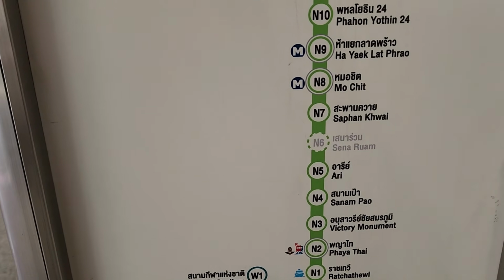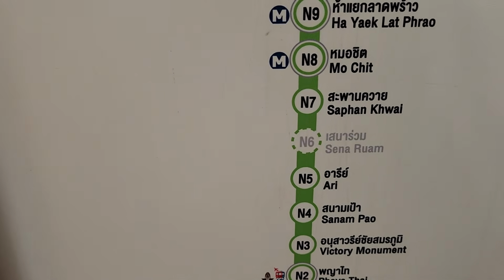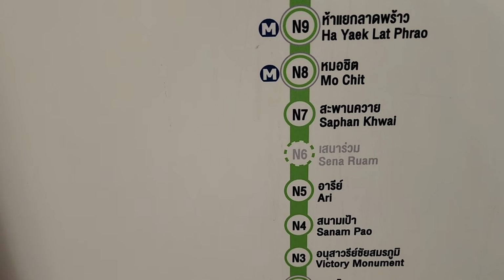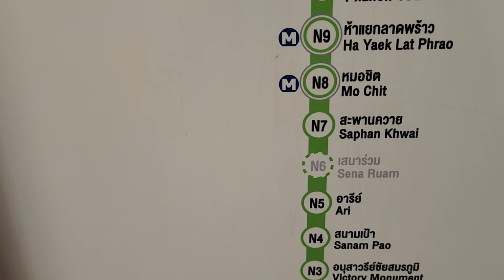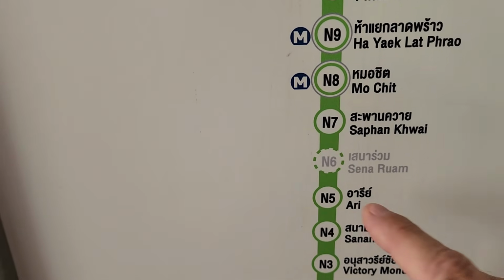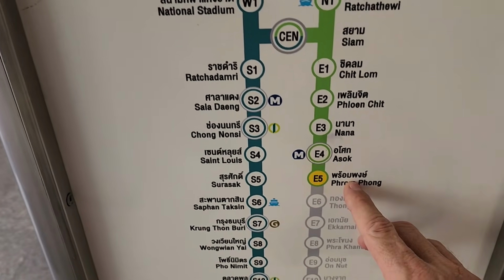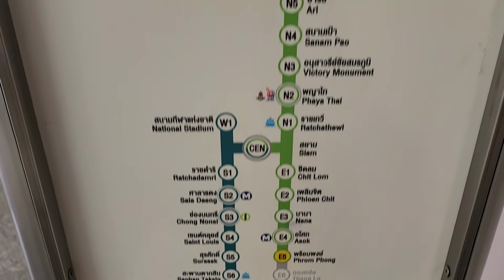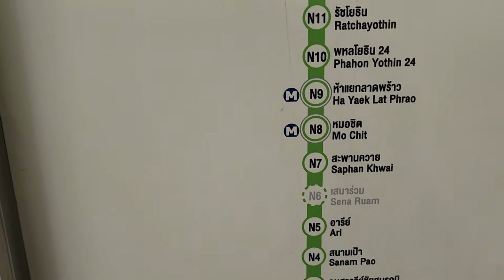Now this is a real interesting area. Way back in the day, everybody I talked to that lived up there said it was a little more artsy. I won't call it a hipster area, but it was where the cool kids lived in RE. Not to be confused with my street down here in Phrom Phong, Soi 26, which is also called Soi RE. This is the RE section, or the RE BTS. So let's go up there.